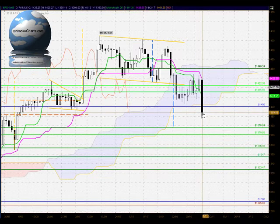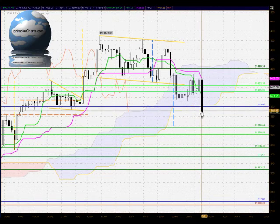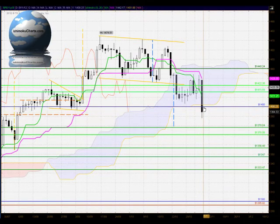The sellers have closed down below the important 1400 level, and they've closed down below there in a very bearish manner, with the sellers having very strong control of this market and the sellers very strongly committed to taking this market lower. Significantly, we've had that strong bearish close down below 1400 and down below the bottom of the cloud, and it does suggest that this market is set for lower prices.